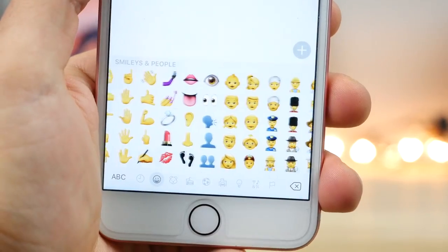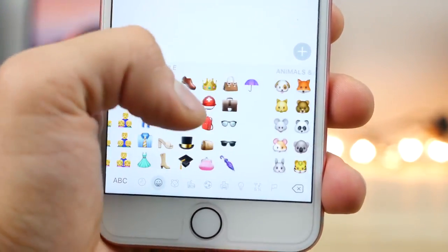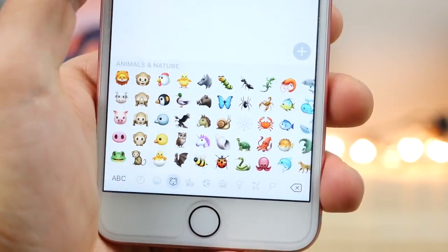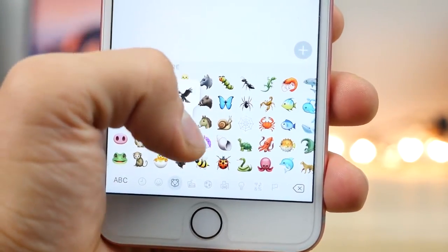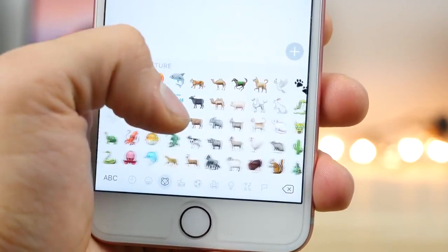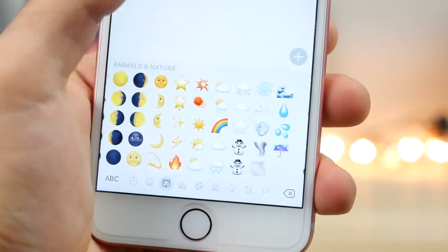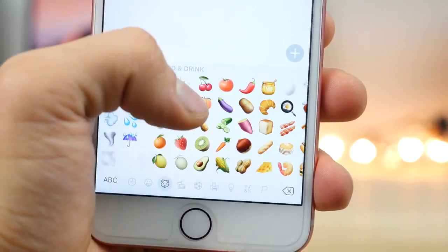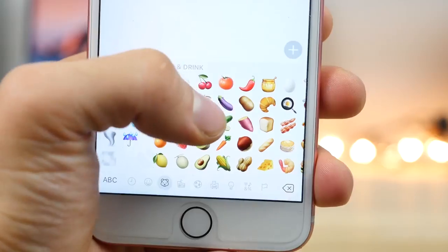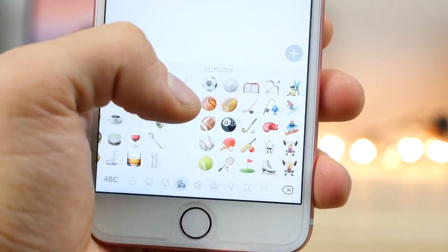And one of the biggest changes in iOS 10.2 is the support of Unicode 9.0. That means a ton of new emojis you're going to find in this update. But not only that, a lot of the older ones have been reimagined, made sharper, made more realistic. I think that's the best way to put it. If you actually look at the icons of the animals and the food, I think that's the best example of what they changed. They look a lot more true to life. Before they were more cartoonish, and now they still look cartoonish, but have more details in them. And I kind of like it.